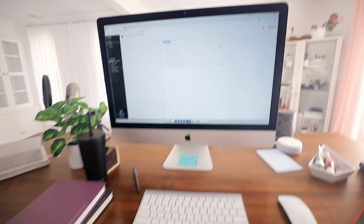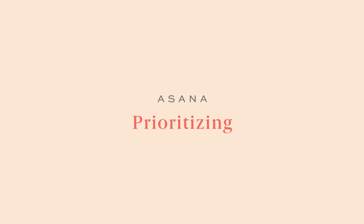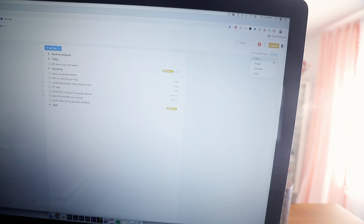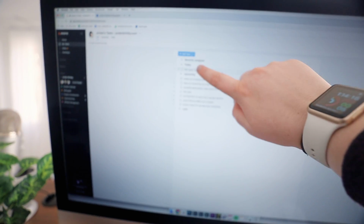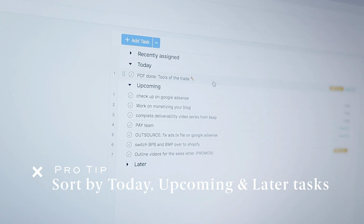Also, very cool name. Inside Asana, you've got a space over here where you can manage different projects you've got going on. You have access to your daily to-do list. And then I like to sort it. You can sort it by your due date, but I like to sort it by projects I need to tackle today, things I've got that are coming up, and then obviously my later tasks.